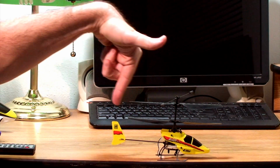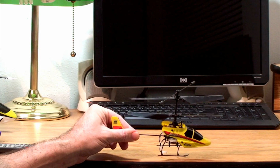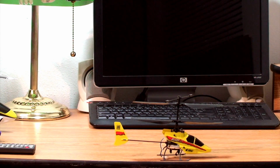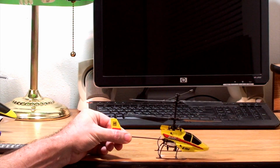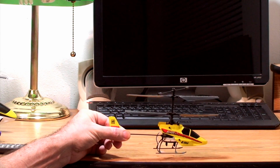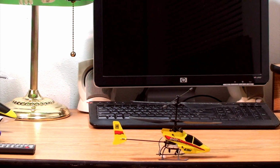It's what's called a coaxial, which means it has two rotor blades, one up here, one down here. This little helicopter, in all of my experience, and that goes back about 21 years, I started flying these in 1991, is in my opinion the most stable and the easiest to fly helicopter that I have ever flown. If there's one out there that's better, I don't know about it.